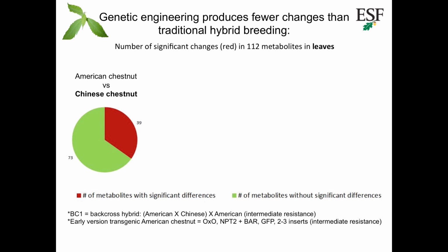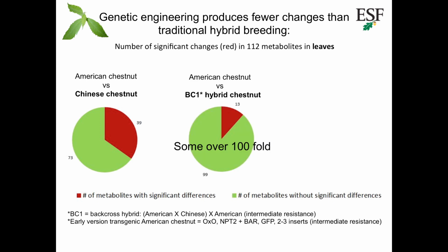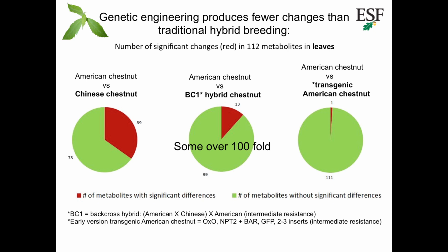Okay? So in this, Chinese is related to American, so you have about 2/3 being about the same, about 1/3 being different. Now, if you start a backcross program, you actually start recovering more of the American type. This is a Backcross 1 hybrid chestnut, and you can see you have much more similarity to American than the Chinese here. But let's look at the transgenics.